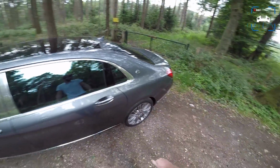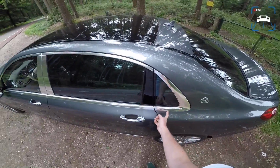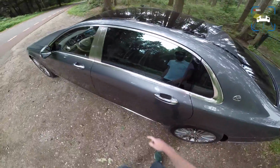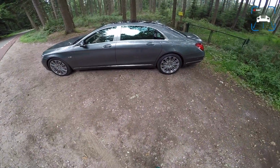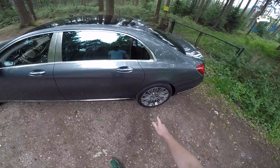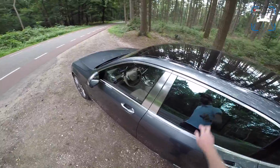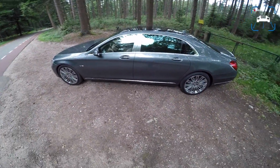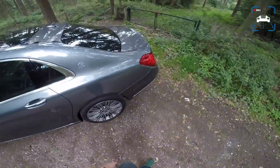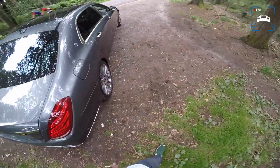So for the rear passengers, and as you can see, they have added another little window here, which the S-Class doesn't have. That is to make sure that the balance is still there in the look, because otherwise it would be really weird. The roof is also 2 millimeters higher for the headroom in the back, of course. And I think that was that.